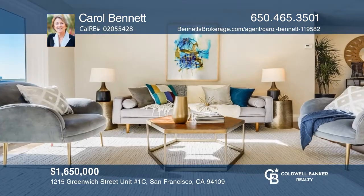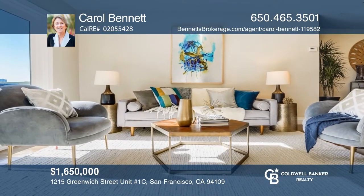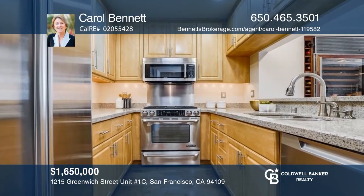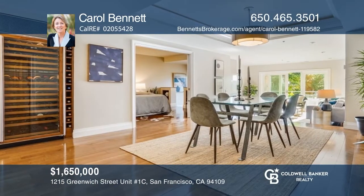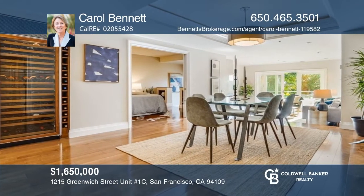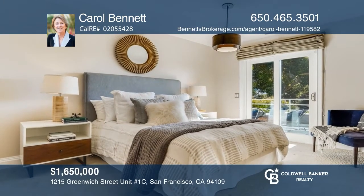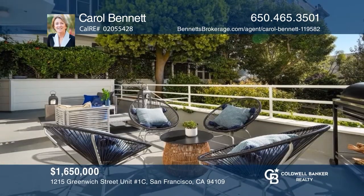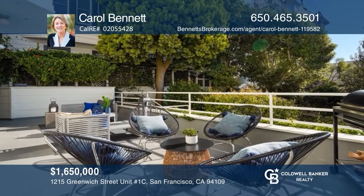Welcome to this south-facing two-bed, two-bath condo in a premier location atop Russian Hill. The kitchen is equipped with a Sub-Zero fridge, Genair stove and microwave, a Sub-Zero wine cooler, and a workspace area. The ground-level condo with an expansive balcony enables barbecue grilling or relaxing after a long day. Carol Bennett is ready to give you the keys to your dream home. Give her a call today.